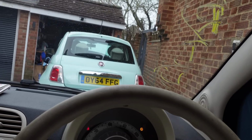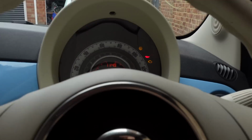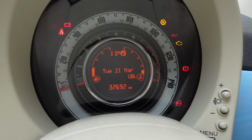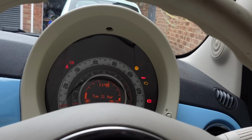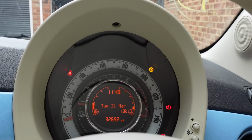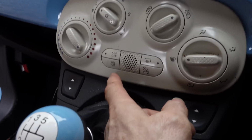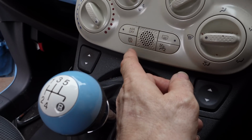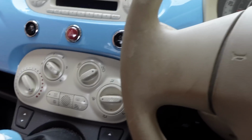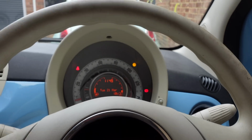Oh, hello, what we got up here? Every receipt, millions of the things. There's the mileage, 32,692. Lovely, lovely low mileage. And if we start the engine, it starts up on the button, no warning lights, stop start is turned off. Being a pre-facelift, this has got ASR, which is traction control, if you didn't know.